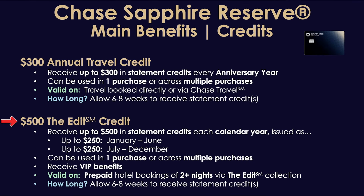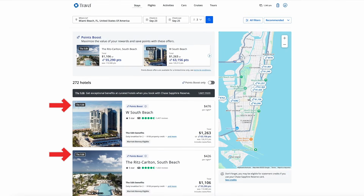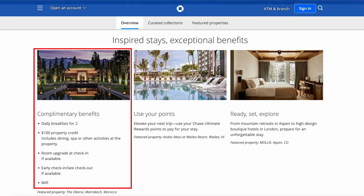It's valid on prepaid hotel bookings through the Edit collection of 2 nights or more, and again allows 6 to 8 weeks to receive your statement credits. Here's how it all surfaces through the Chase portal. Any hotel that participates in the Edit collection will have a little The Edit badge next to it in a dark gray color. Also, some of the benefits that you get when booking these types of hotels are as follows.